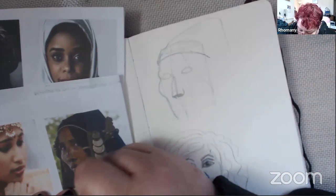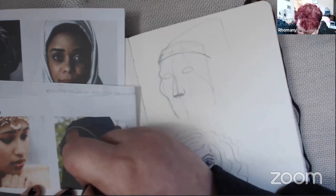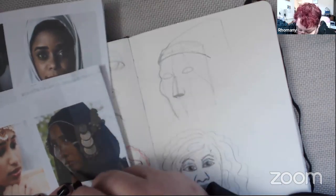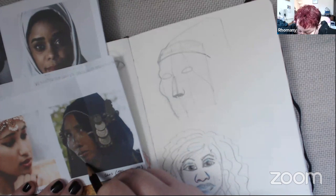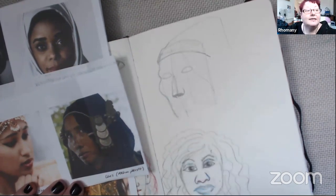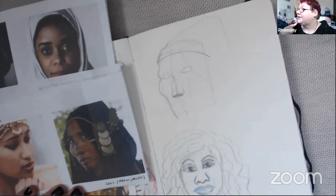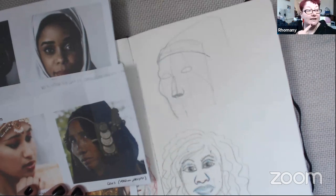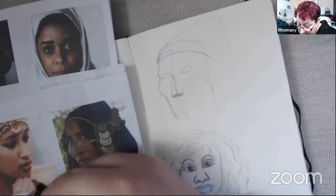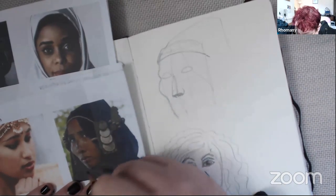Now her chin, remember we did this line here that goes down through her lips to her chin. So that is the middle of her chin. This point here is not the middle of the chin on a 3/4. That point there is the bit that sticks out on a 3/4 view. See? And that's not the middle of the chin. It's the side of the chin. So the middle of the chin will always be part of this bit here.